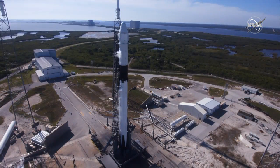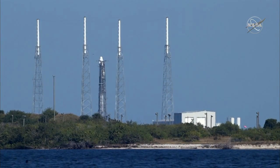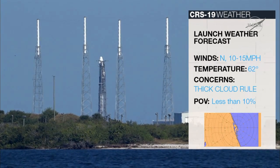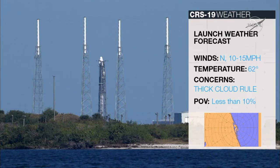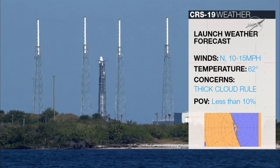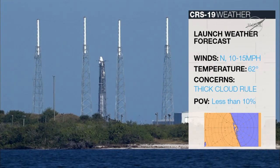A little bit. We are again looking great there. You see some blue skies, a little bit of partly clouding in the background, but that's quite all right. And the weather forecast, again, we've updated that graphic for you. We've got some winds. Again, you kind of see the gaseous oxygen moving off the rocket. Again, that's just a result of the winds. Temperatures, again, it's a really nice morning here on the Space Coast.